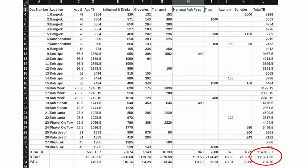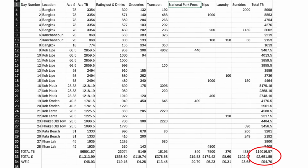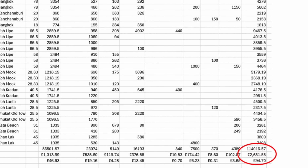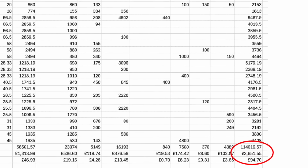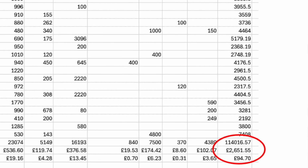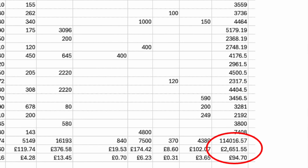So in total, we have spent £2,651 in 28 days for all of our food, all of our accommodation, all of our travel to get around Thailand, and any other things that we have spent along the way, such as drinks, eating out, and treating ourselves.